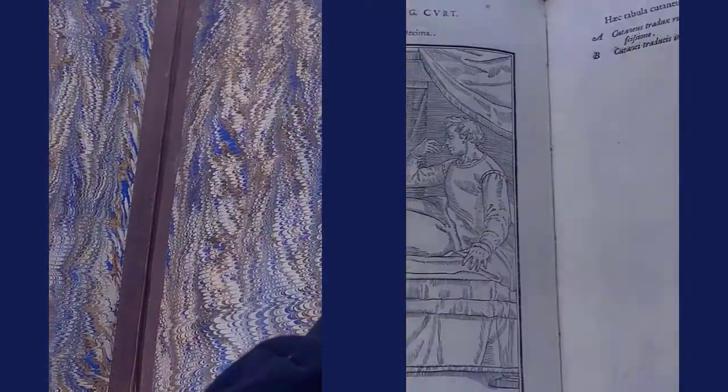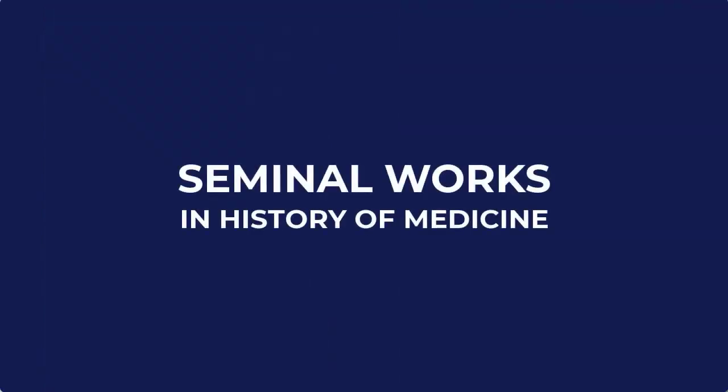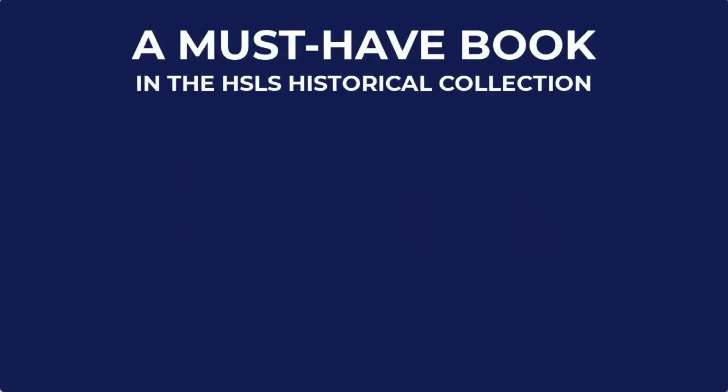It is difficult to imagine any history of medicine collection without books strongly influencing future developments, such as seminal works, or without those simply changing how the discipline develops. For such milestone-setting books, value nor age matters. They would be included based on their importance in the history of medicine. My next example is such a must-have book.